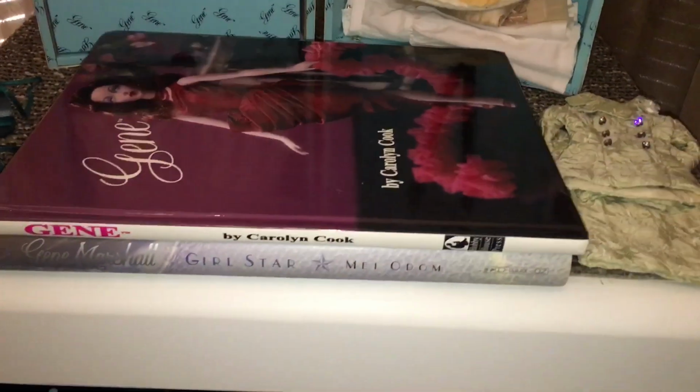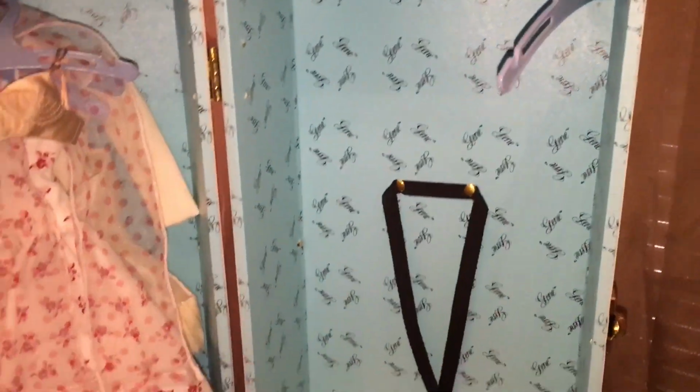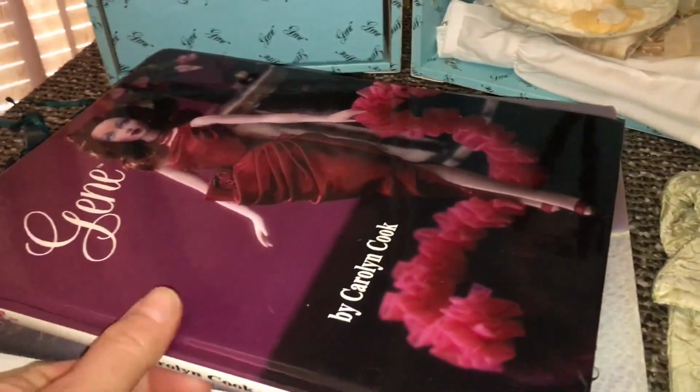I have something here, a few things that I thought I should note in this little doll collecting journey. This trunk, which this video is going to be all about. I have a fascination with doll cases and trunks and shoes with dolls, so that's what this is going to be about. You remember that book?